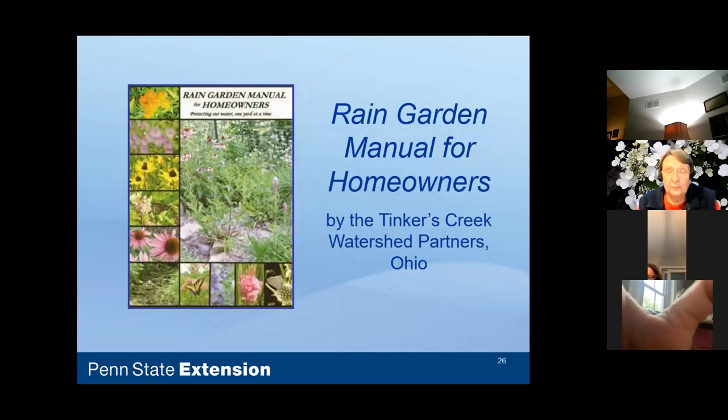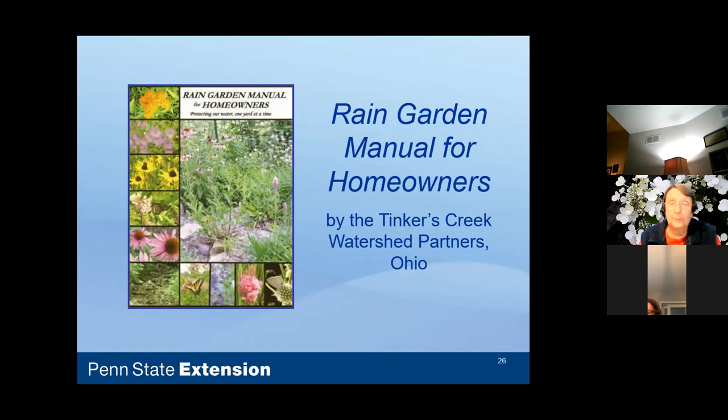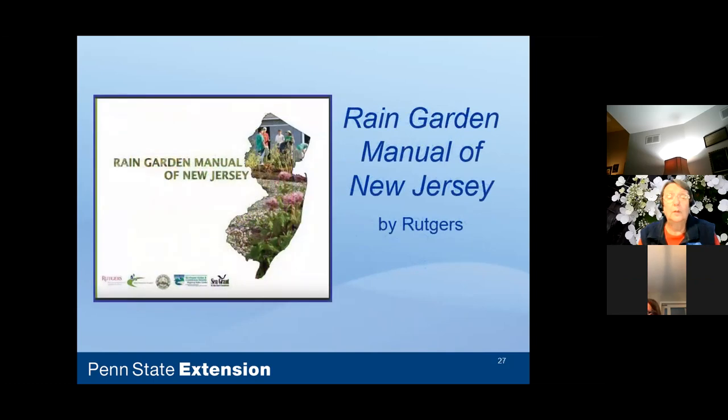There's a watershed group out in Ohio. They were also among the first to come up with a really good manual. And these are not just a four-page thing. These are 20 to 30 or more pages long. These really are good manuals, and they give you all kinds of information. A really good program is popping up now at Rutgers in New Jersey.